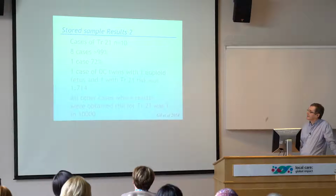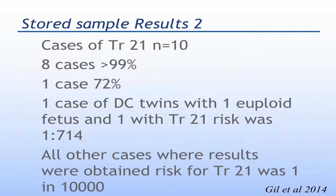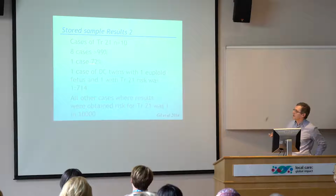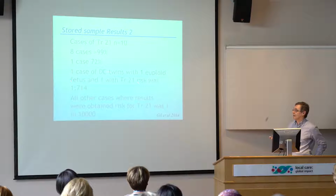There were 10 cases of trisomy 21 in that series, and of those, 8 gave a risk score of greater than 99%. So effectively, 8 were detected, with one other with a case of 72%. So these really were fairly comfortably detected. The other case was a case of dichorionic twins, with one twin being euploid and the other twin trisomy 21; the risk was 1 in 714. And this one arguably wasn't detected. All of the other results that came back were 1 in 10,000.